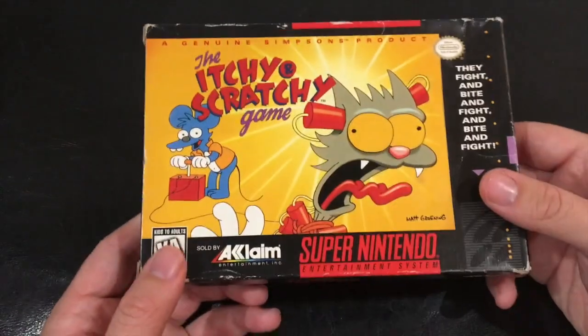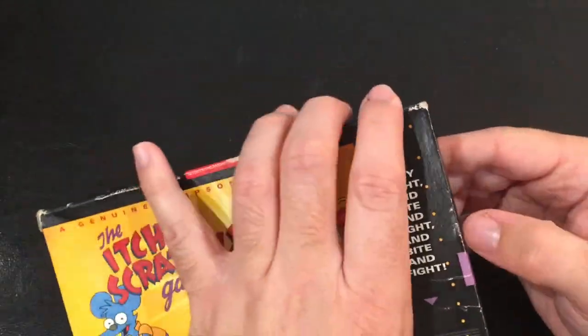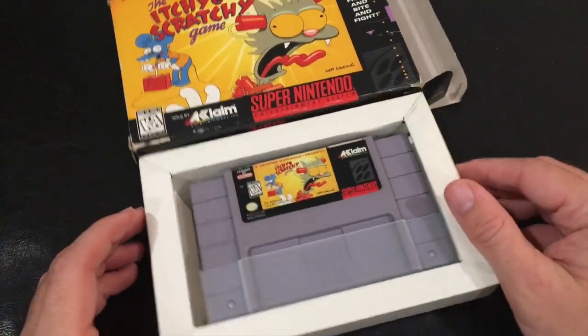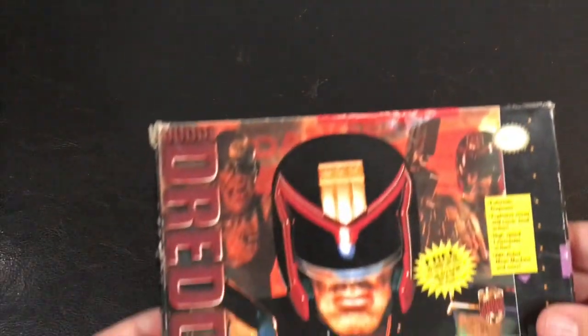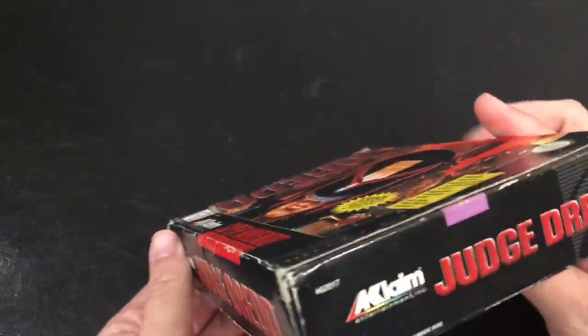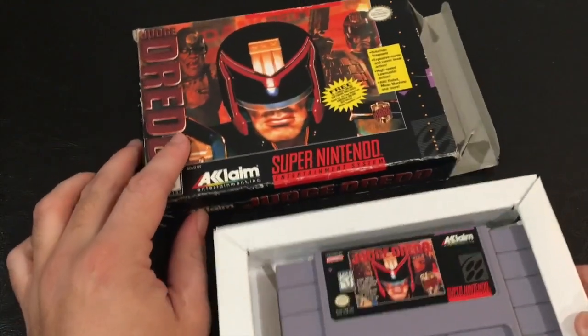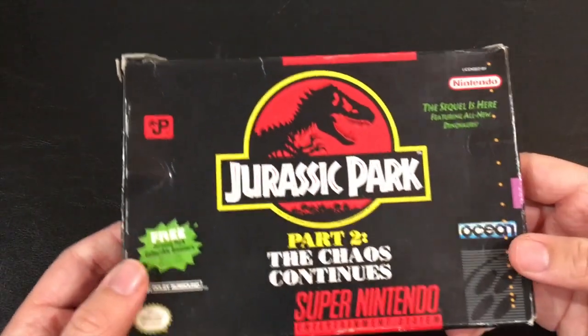The Itchy and Scratchy game. This is another one that was gifted to the channel. I'm really happy to add this to the collection. Still need to play through this one though and get a manual. Judge Dredd. This was another gift here, and yeah, it looks like the movie, and just need to get a manual for it. Jurassic Park.